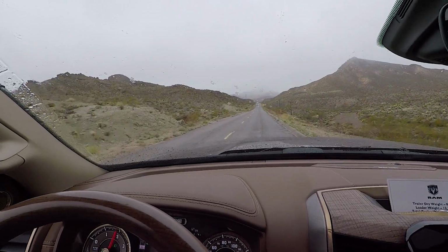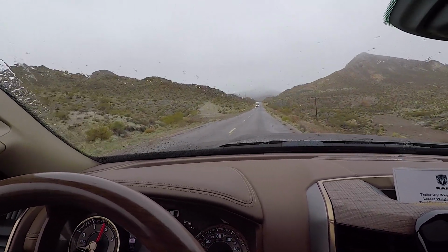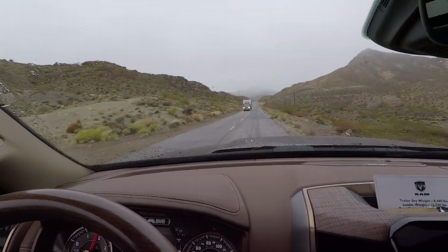Here comes another one towards us with a camper on the back. Boy, that one's going to be fun to go through that turnaround. That's a long trailer. It is a long trailer.